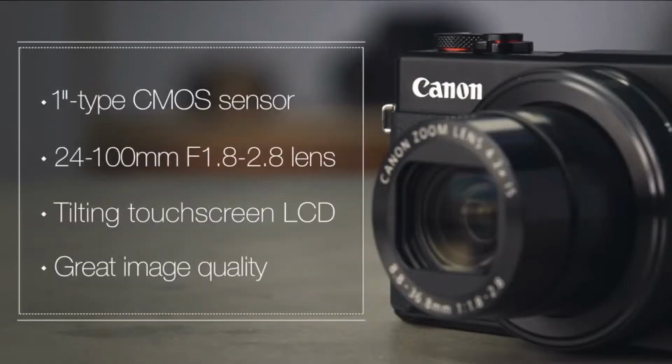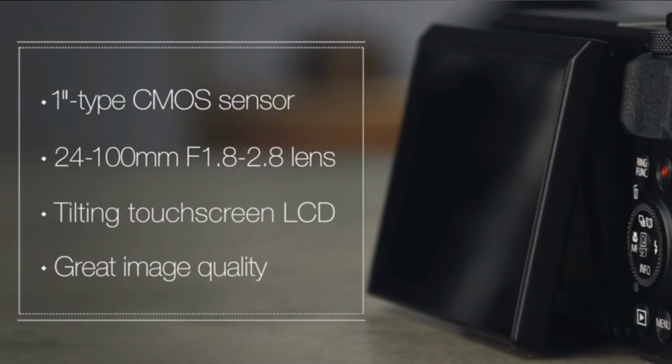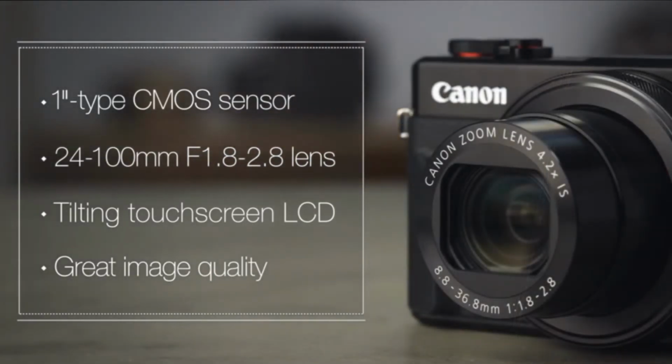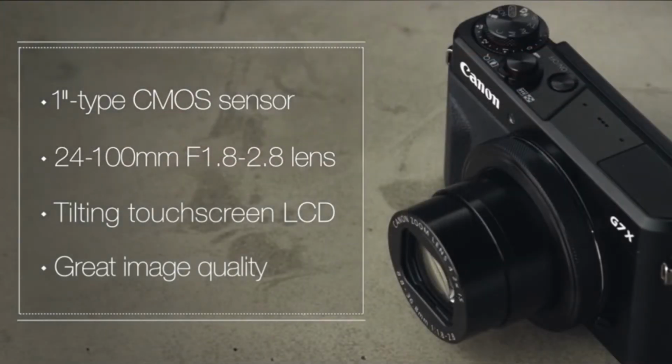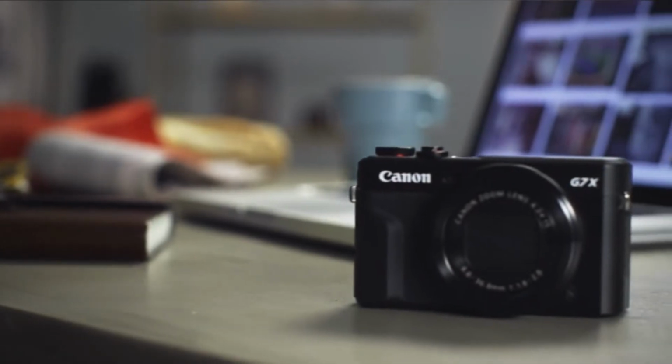Battery pack needs to be bought separately. The video mode is good rather than great. It supports 1080p recording at frame rates up to 60 frames per second, and the touchscreen is particularly useful for on-the-fly autofocus adjustments.